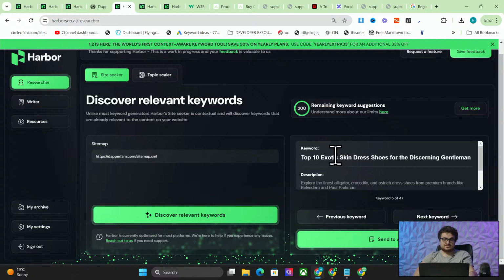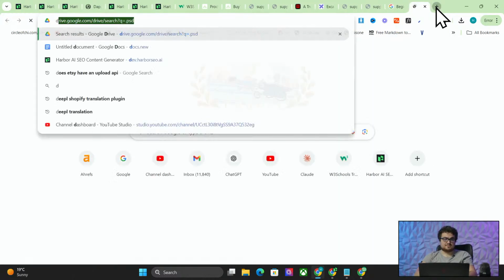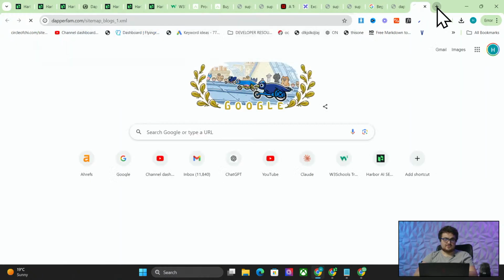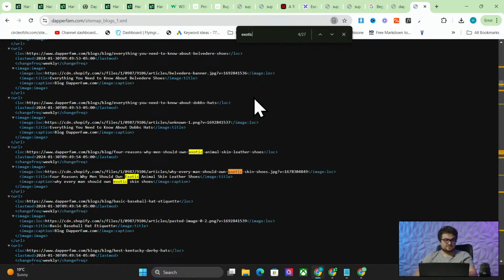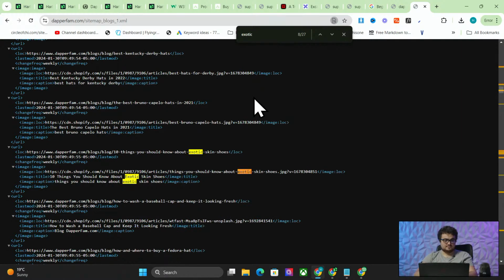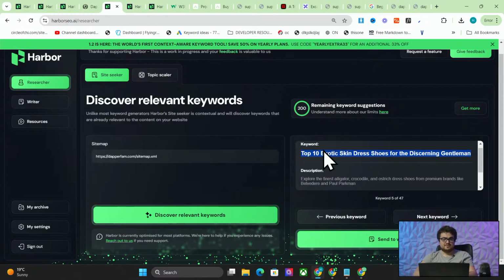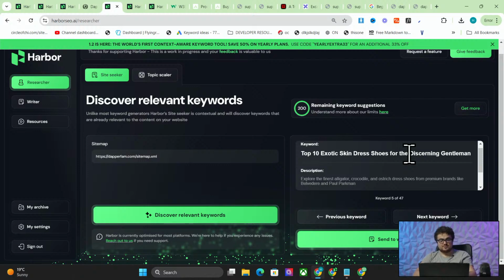Top 10 exotic dress shoes for the discerning gentleman. So this is something I've talked about. This shouldn't be here. The reason it shouldn't be here is if I go on Dapper Fam's website and go to their blogs, you'll see that there is already an exotic shoes article. There's quite a few actually that he's written and that I've written, and so on. So this should have been removed by the duplication filter. However, because the duplication filter is AI based, it's not always going to be 100%.